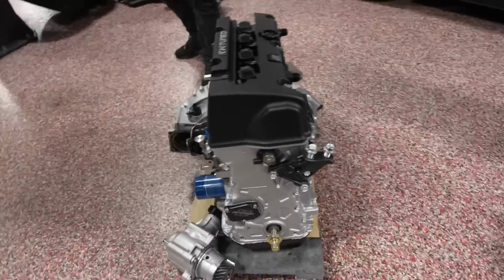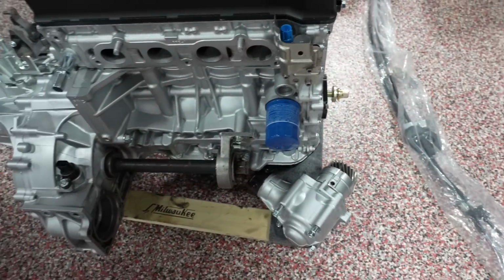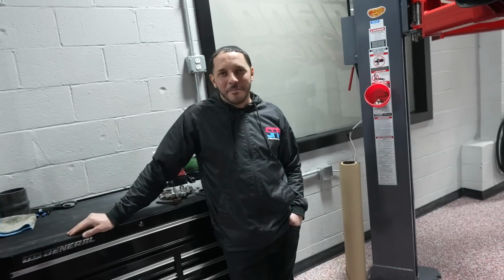He is. So I'm just gonna go over the engine real quick. Check out my boy, got a brand new VTEC solenoid on there. This thing is too clean, all brand new hardware. You know what I see? I just see money. I see the heart of the beast that's gonna bust that ass, baby.